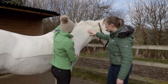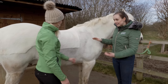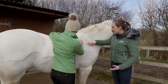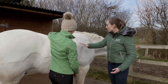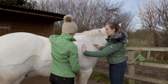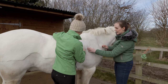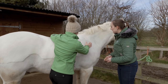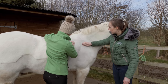Okay, so after we've felt the neck, the next place that we'd feel is over the shoulder. Again, this is a really, really common area that fat deposits are likely to build up. We want the neck to blend nice and smoothly into the shoulder. If I run my hand down here, I can feel there's a little bulge there, and if we get our fingers in there, it really does feel quite spongy. So again, it's a very common place for it to build up, but it is something that's really important to keep an eye on.